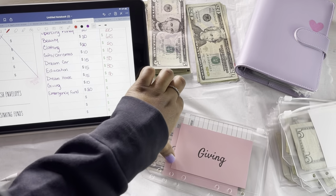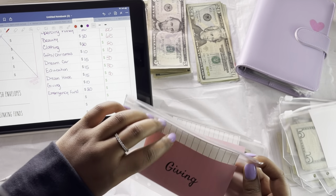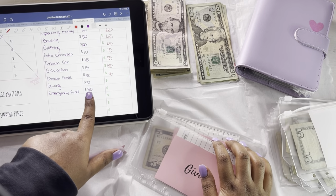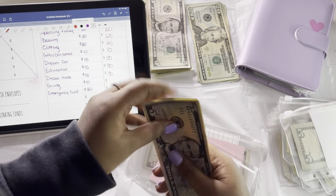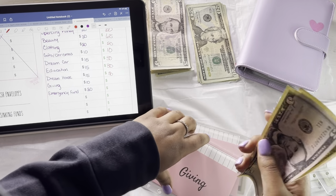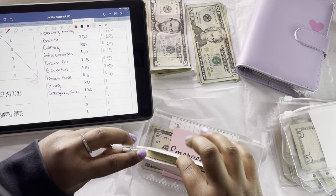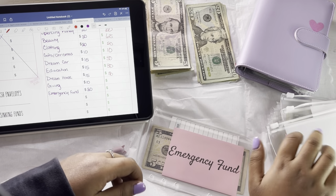Giving is the third and last envelope that I just started, so it has nothing inside of it currently, and I will be giving $10 to my given envelope today. 5, 10. Seal that up, put it to the side.